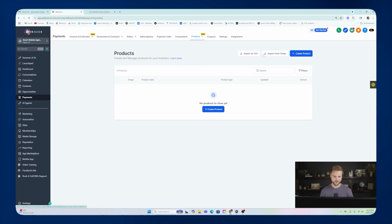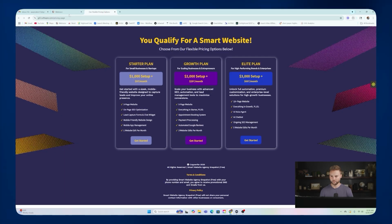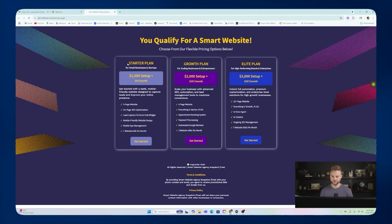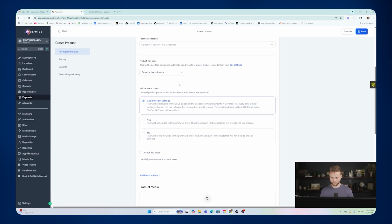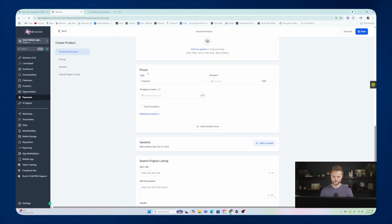So under products, we're going to go to create product. We're going to name our first product starter plan because that's the first one on our funnel. Or you can rename them if you'd like to rebrand these. You can call them whatever you want to call them, but I call them starter, growth, and elite. So our starter plan. And then right here, we'll just scroll down. We can skip all this part. We're going to the pricing section right here.